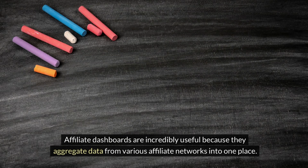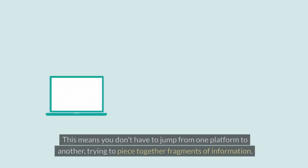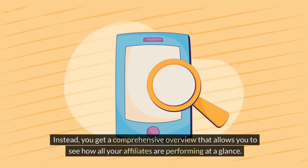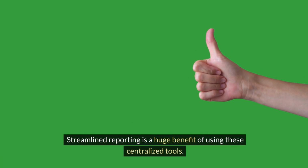Affiliate dashboards are incredibly useful because they aggregate data from various affiliate networks into one place. This means you don't have to jump from one platform to another, trying to piece together fragments of information. Instead, you get a comprehensive overview that allows you to see how all your affiliates are performing at a glance. Streamlined reporting is a huge benefit of using these centralized tools.